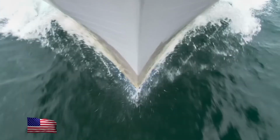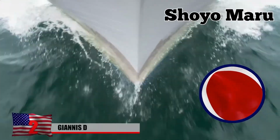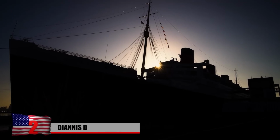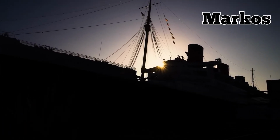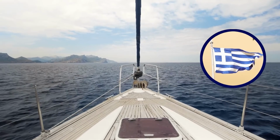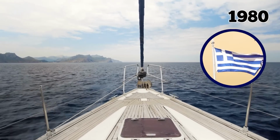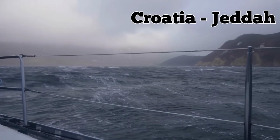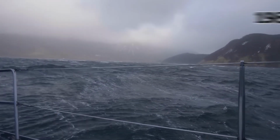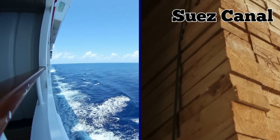Number 2. Giannis D. The Giannis D was built in Japan in 1969 as the Shoyo Maru. It sailed under its original name until 1975, when it was sold and renamed the Marcos. A Greek shipping company bought the vessel and gave it its current name, the Giannis D, in 1980. The ship was traveling full speed ahead from Croatia to Jeddah, Saudi Arabia in 1983 with a load of timber when it crashed into a treacherous reef in the Suez Canal.